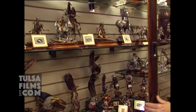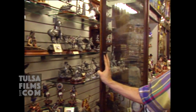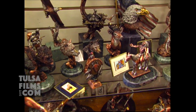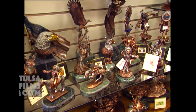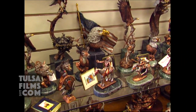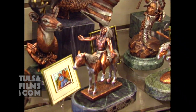Stop here a second. And here we have one of our fine collectible lines. These are Legends and Chilmark pewter sculptures, and these are all limited edition, serial numbered items, and are done in pewter with bronze, copper, and gold overlays. And these are collected by a number of people locally, and one of the really fine examples of art, not all necessarily Indian done, but various Indian figures.